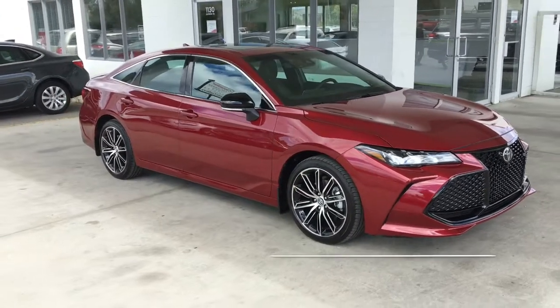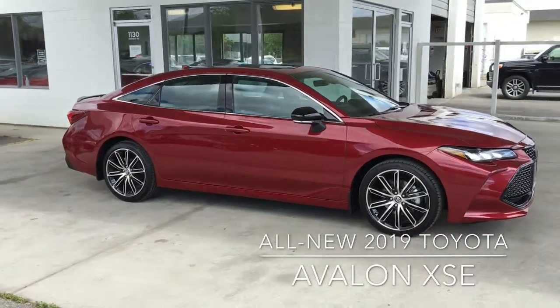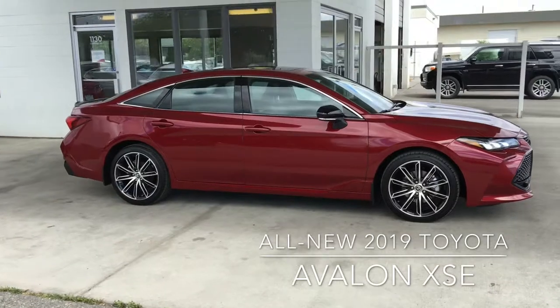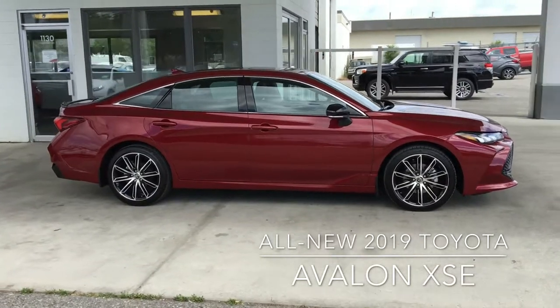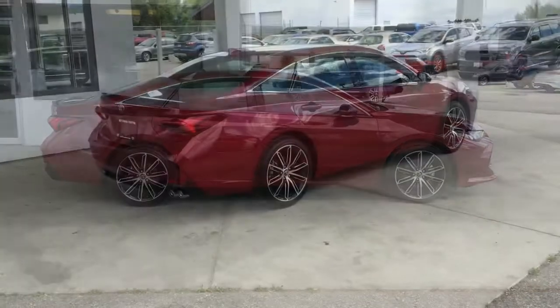This is the all-new 2019 Toyota Avalon XSE in premium ruby flare pearl. This sporty XSE is equipped with LED headlights, and it's lower, longer, and wider, giving it a sleek aerodynamic profile.